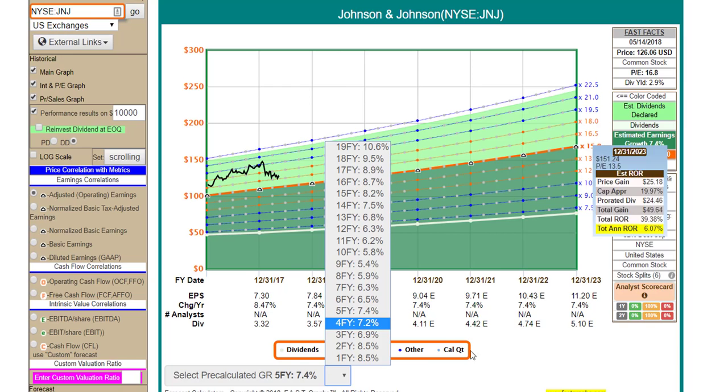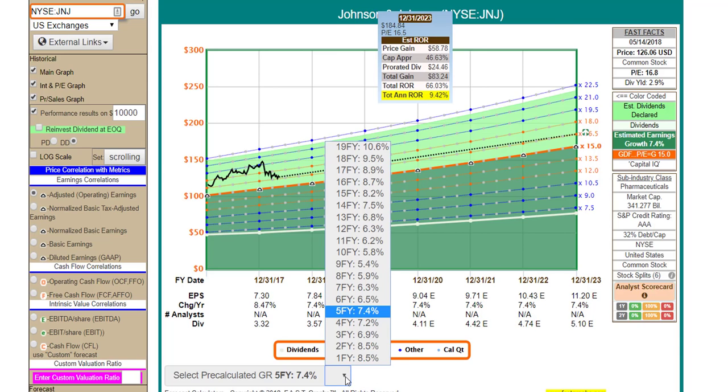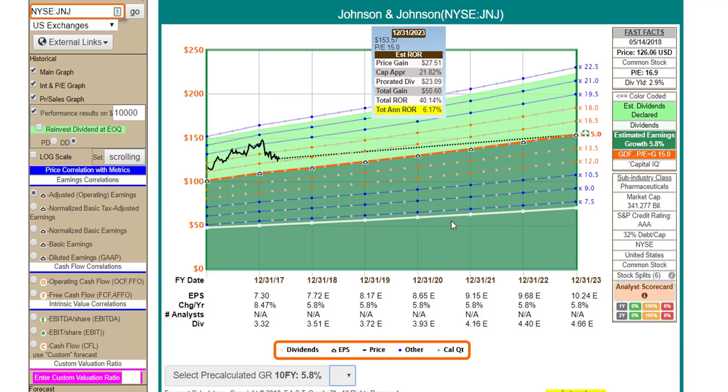Now, if I applied that 16.5 PE ratio that we talked about earlier, a little premium to the normal 15 that I like, if it was able to grow at these rates, it would be about a 9.5% total annualized rate of return. However, I can also utilize different historical growth rates in this calculation. If I use the 10-year average growth rate, that rate of return would drop to 6.7%.